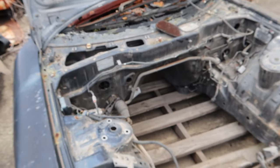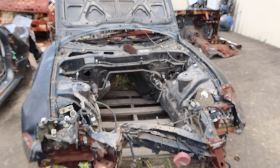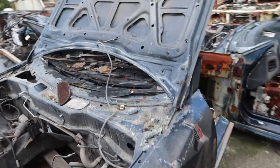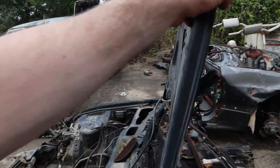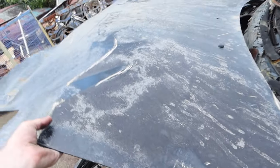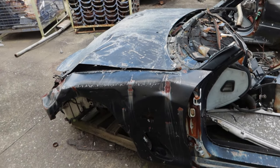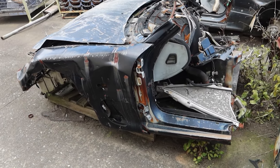And there's the FD here. I've taken what I need off there. Such a sad sight to see what once was such a beautiful car turn into this. Such a shame.